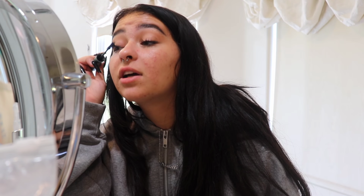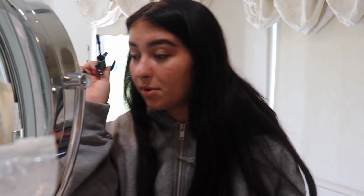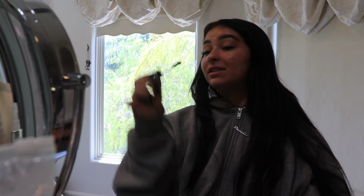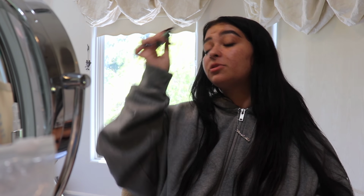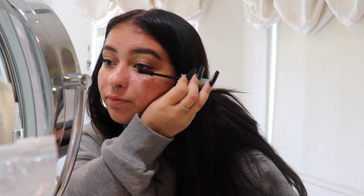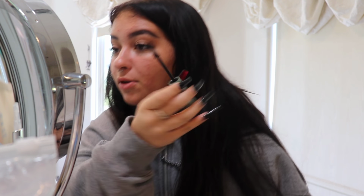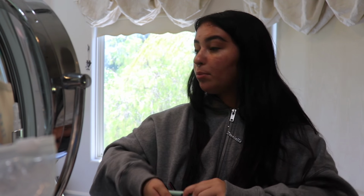Everyone always tells me to get lash extensions because all these companies always reach out to me and they're like, hey, come get your lashes done. But my mom will not let me because she says that I'm gonna ruin my natural lashes, which is probably true. Because everyone that I've ever met that has lash extensions, they literally have no lashes anymore. And I'm not risking that, so. But anyways, then I'm pretty much done.